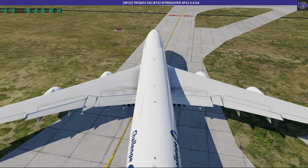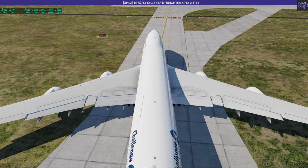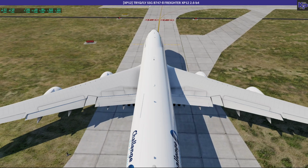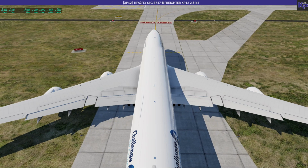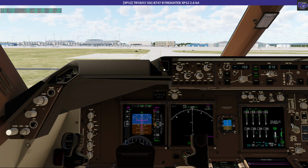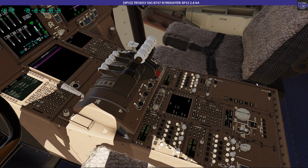I'm on idle thrust. It's enough to keep the aircraft moving, even in a turn. Quickly stop here, apply the parking brake and prepare the aircraft now for takeoff. This time I promise at least turn on the lights and the strobe. My last try and fly, I forgot all about the lights.